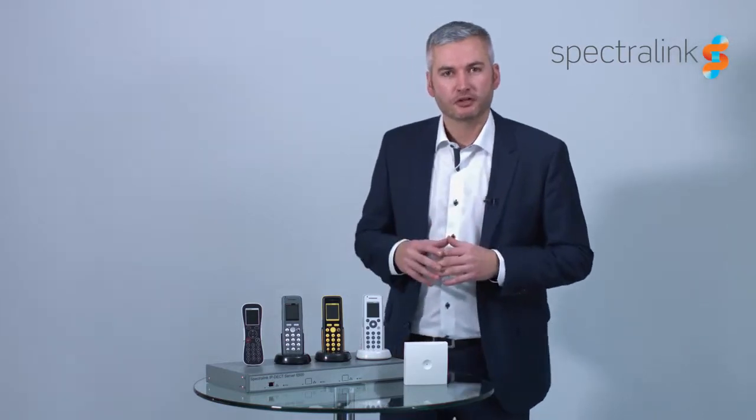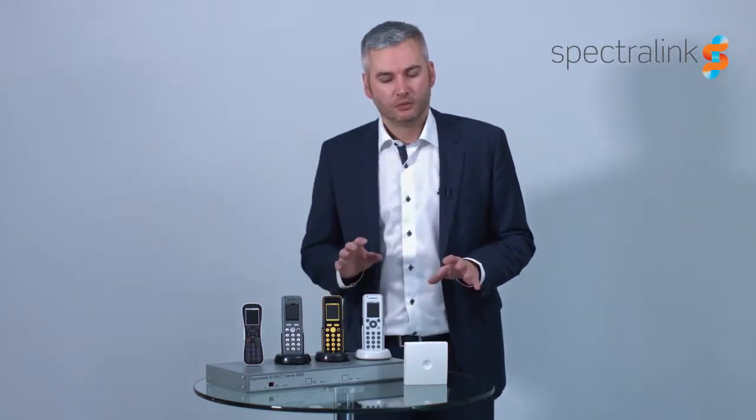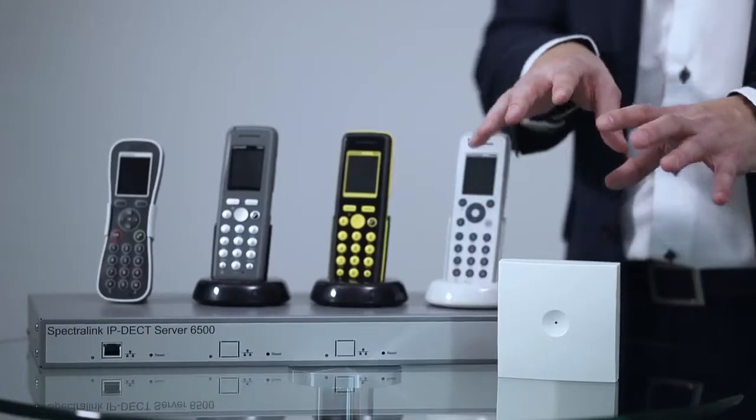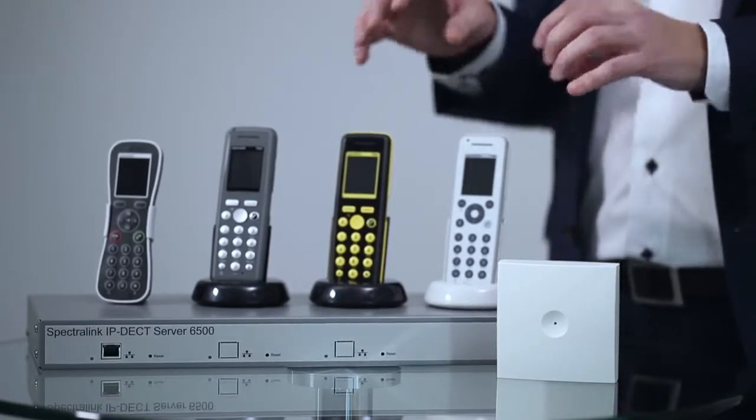I would like to give you an introduction to our IP-DECT infrastructure. And for us, when it comes to the IP-DECT infrastructure, it's all about scalability and providing the right size of solution for the right type of customer. In this case, we have two kinds of solutions. We have the very small IP-DECT Server 400, and we have the larger IP-DECT Server 6500.